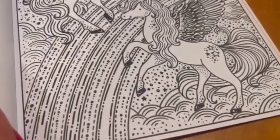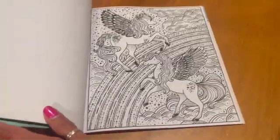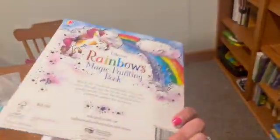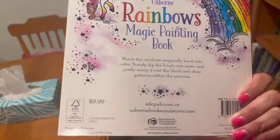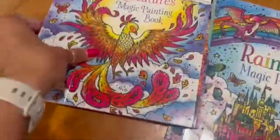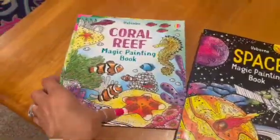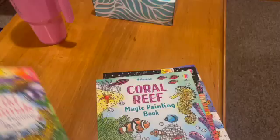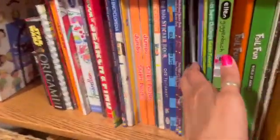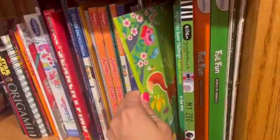Do you see this? It is totally white. And they are so vibrant and so beautiful. The colors are just incredible. They are a little pricey, more than those cheapo ones you would get. This one was $9.99. That's Rainbow's Magic Painting Book. Let's see. We have Magical Creatures. They're probably all $9.99. Space. The Coral Reef. Wild Animals. I feel like I had a Christmas one. Maybe we completed it. Anyways, they're glorious books.